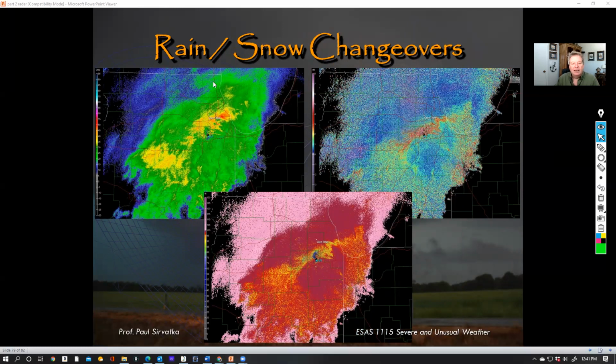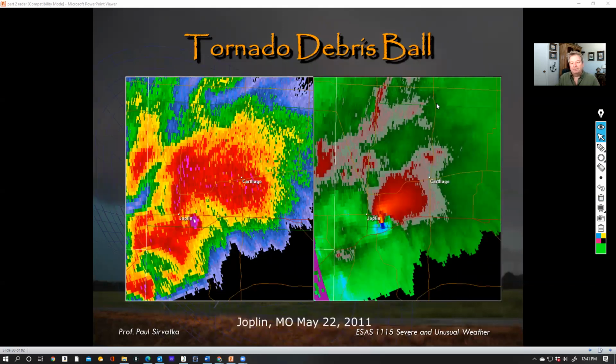Here's the changeover from rain to snow. Sometimes we want to know that. We see on radar, the reflectivity is just like, well, there's just stuff out there. But when we see this in CC, we are seeing an area where it's snow to the north, rain to the south, and this is the line over here as we go from rain here to snow up there, and that's the changeover. And obviously in the winter, we oftentimes want to know, well, it's supposed to start snowing when? This is a way that we can look at it.